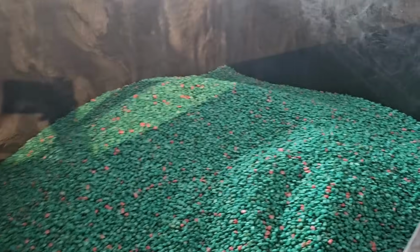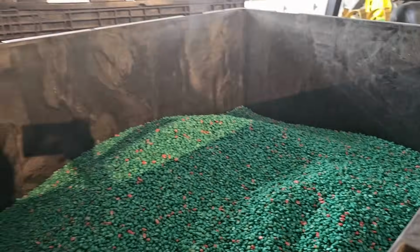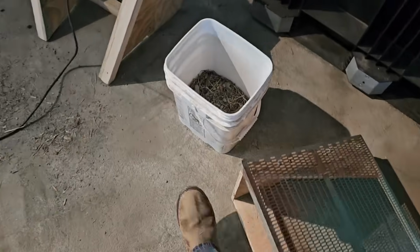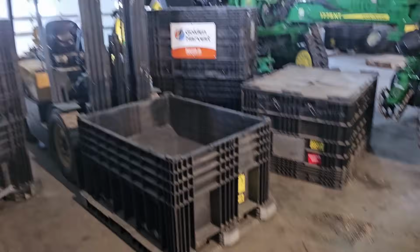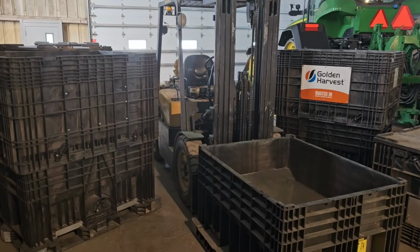All right, well, we got that corn run through again. It's not perfect. It's not going to be fun to plant, but it will plant. So we're going to call it good enough. All of that came out of the corn, this whole bucket. Yeah, we got a lot of debris out. So anyway, we need to clean up here a little bit, and then we're going to look at our concrete. We should go do that, and then we need to go load up a trailer.